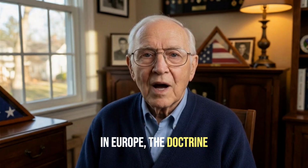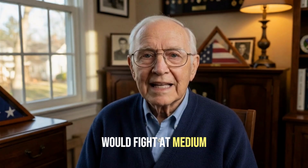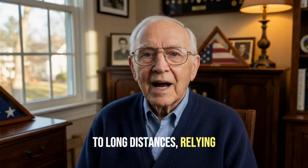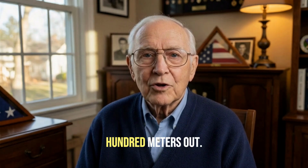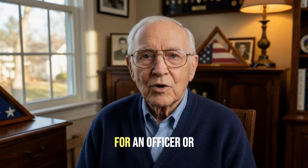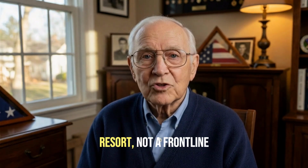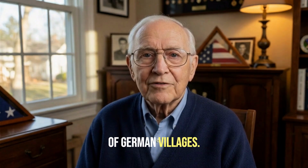In Europe, the doctrine told us this was a war of heavy infantry and artillery. The manual said we would fight at medium to long distances, relying on the firepower of the M1 Garand from 200 to 400 meters out. Historically, a pistol was a badge of rank for an officer or a weapon of last resort, not a frontline tool. But the manual did not account for the bocage in France or the tight, twisting streets of German villages.